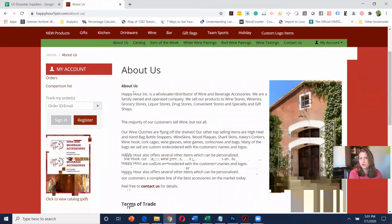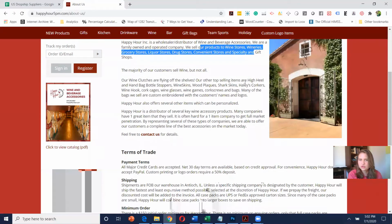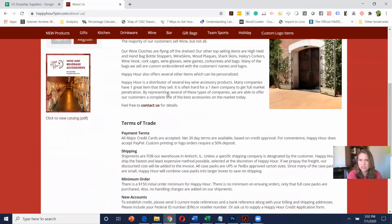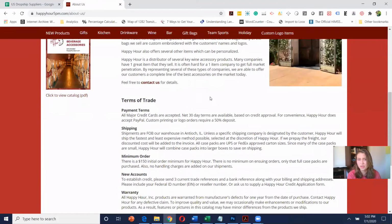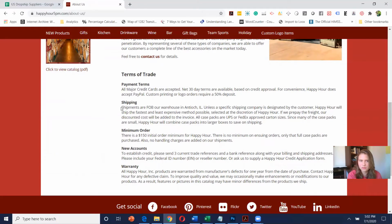Some other things we want to see here are that they will ship direct to customers, right? So distributor, sells products to wine stores and wineries, all these different places. Some top selling items, terms of trade. Many companies have one great item that they sell. It is often hard for a one-item company to get full market penetration. By representing several of these types of companies, complete line of the best accessories on the market. Okay, so I don't see anything in here about drop shipping or wholesaling, but let's look a little bit further.